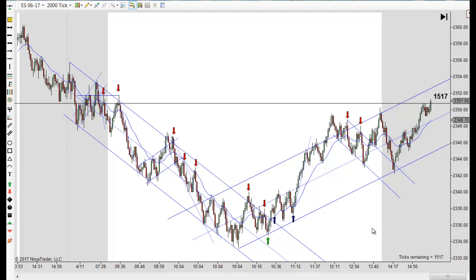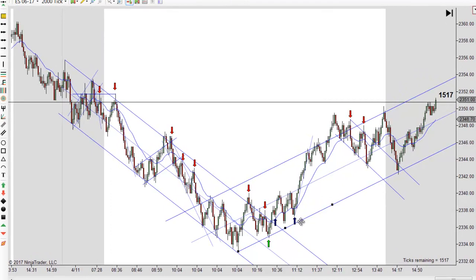This will be our chart lesson for the day. And a really good day today. We had a big downtrend here, easy to spot channel, easy to spot trend line here. And then we reversed. Pretty much same thing on the way up. Nice two-tiered channel working up here.